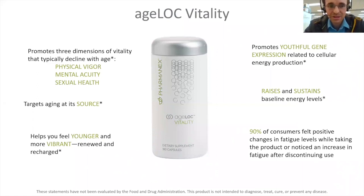This is a product that targets aging at its source. I want to reiterate that point. It's not about signs and symptoms of aging. This is really the first and only of its kind to be able to target the sources of aging in a comprehensive way that we did. And it's not just about one magic gene that supports mitochondria. There's this whole group and pattern of gene expression that are involved in the structure and function of the mitochondria, and in different tissues throughout the body as well. So there's no one magic gene and one magic tissue. It's a very complete and comprehensive way to be able to target energy at its source.